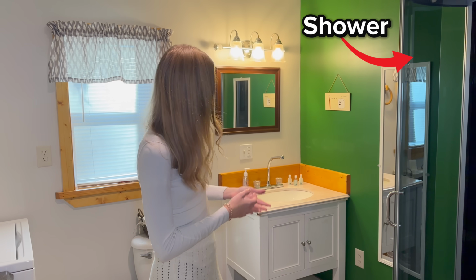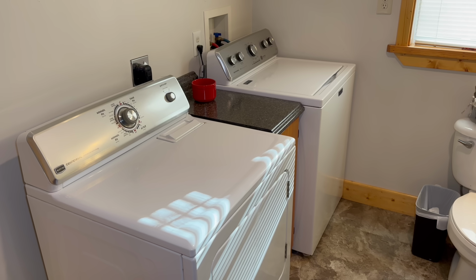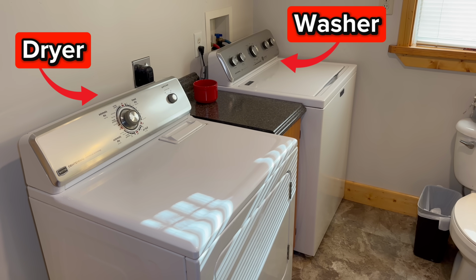This is the bathroom. It's actually a pretty big bathroom. You have your shower, your sink, your toilet, but this bathroom is kind of weird. It's a bathroom and a laundry room because you have the washer and dryer right here, which is not normal for regular American homes. This is a log cabin. It's a small log cabin.